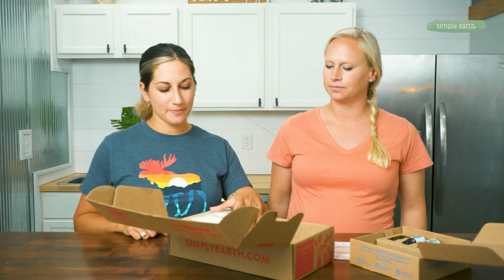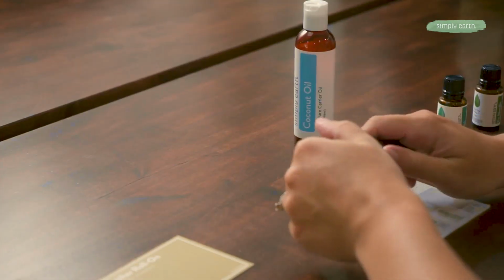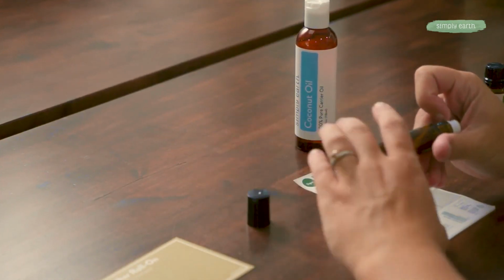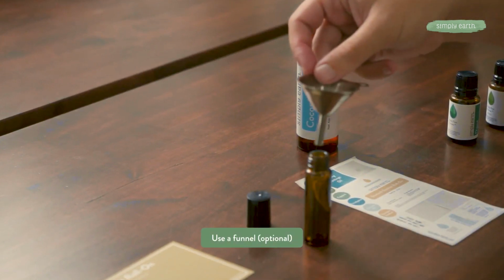All right, and from your big bonus box, you're gonna wanna grab your coconut oil and then one of your 10 milliliter roll-ons. So grab your roll-on and take the cap off. This guy just pops right off for you. You have a little funnel at home that comes in handy right now.